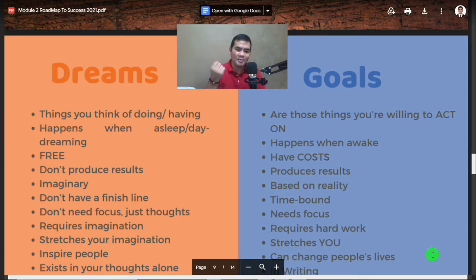body. So, inspire people, can change people's lives. Okay. So, kung ano man yung goal mo, kung pang sarili mo man yan and for other people, it will surely change life because if other people would see changes from you and then that changes inspires them, so they will somehow change their lives or imitate yung mga nakita nilang pagbabago sa'yo.